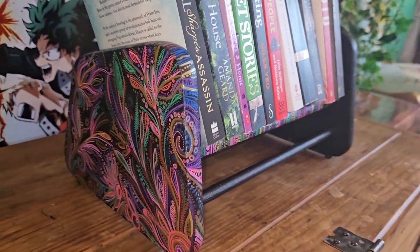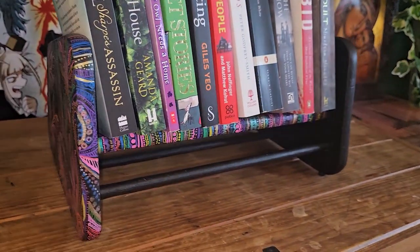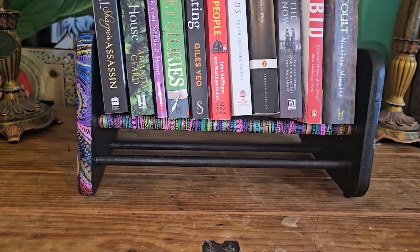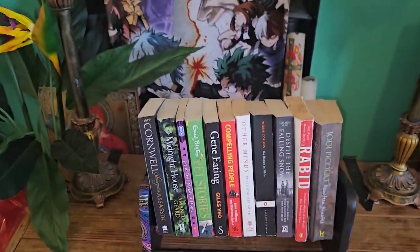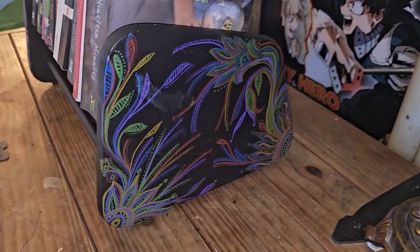We've got this little book holder here. So I basically bought this from the charity shop for £2. It was just like a little brown book holder and I just painted it black and made it a little bit fun. And keep this in the center here. I think it's quite pretty.